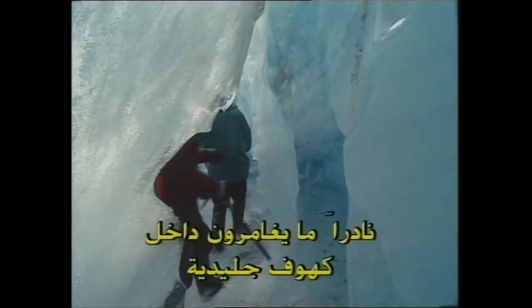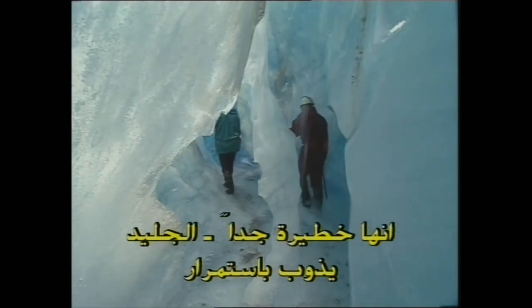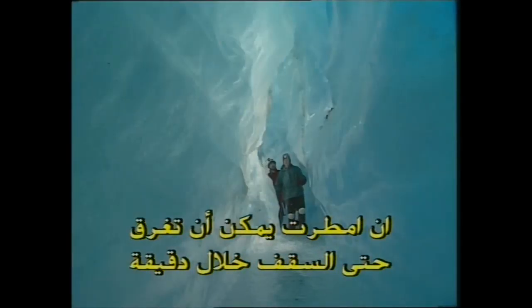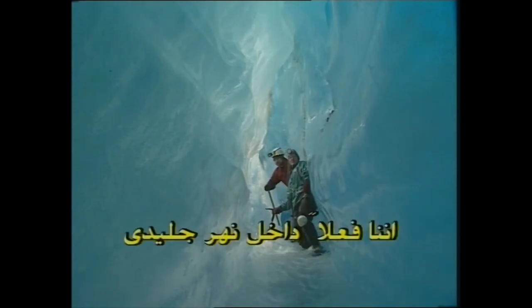Even people who study glaciers seldom venture into ice caves. They're too dangerous. The ice constantly melts, and passageways can collapse or change in seconds. If it rains, they can flood to the roof in minutes. Inside the glacier, deep in the bowels of a glacier.